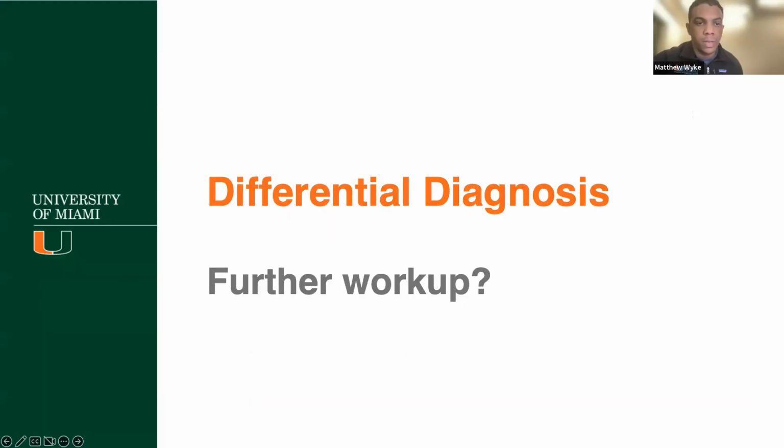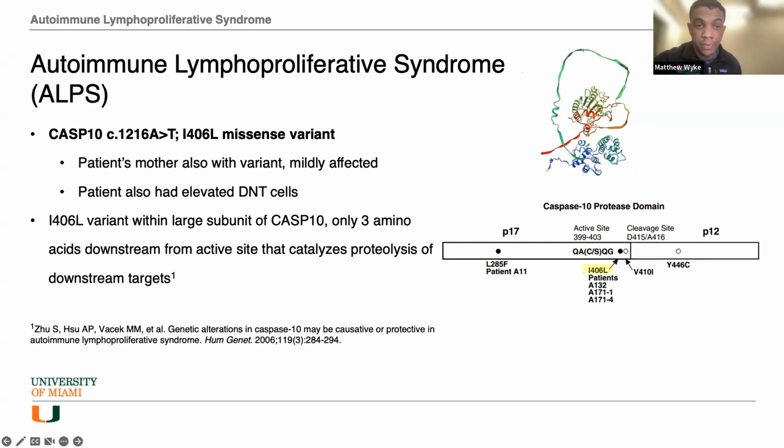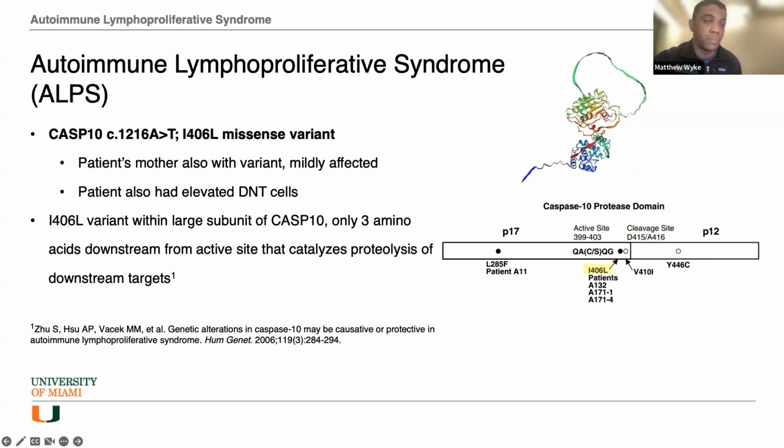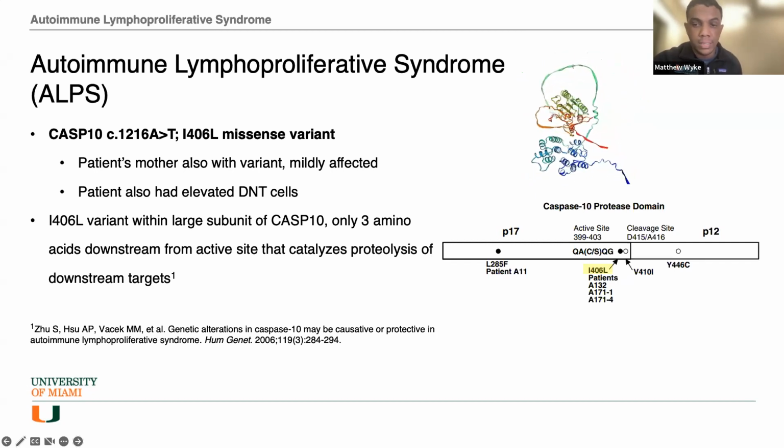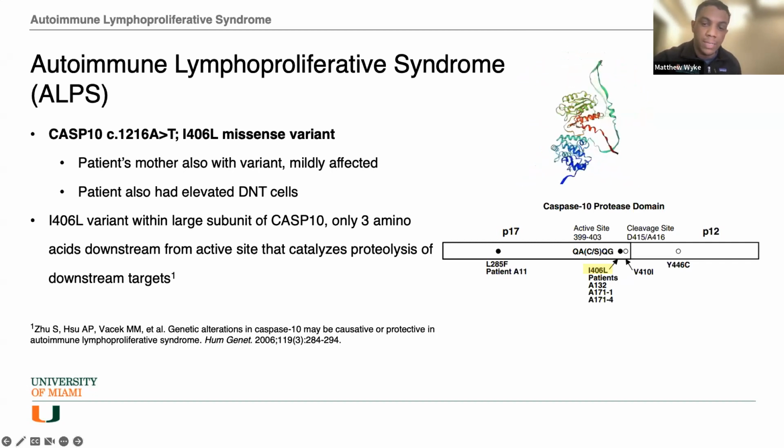Yeah, okay. So our patient is diagnosed with ALPS, autoimmune lymphoproliferative syndrome. She's found to have heterozygous variants in the coding sequence of caspase 10 protease, resulting in an isoleucine to leucine missense variation at position 406. Her mother also has this variant, although mildly affected, and the patient is noted to have elevated DNT cells. As shown in the figure on the right of this slide, the I406L variant exists within the large subunit of the caspase 10 protease domain, three amino acids downstream from the active site that catalyzes proteolysis of downstream targets.